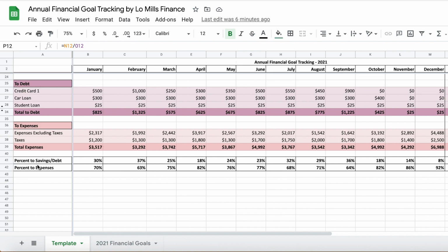And so just to kind of look at how this percent to savings and debt works, the goal was to put 25% or more into savings or debt. So you can see some months they were ahead, some months they were behind, some months they were pretty close on track, and some months they were really, really off. So I put, like, in December, maybe they spent a lot of money on Christmas, and that's something they wanted to treat themselves to. So it was really off.